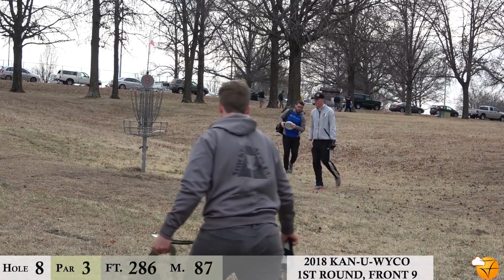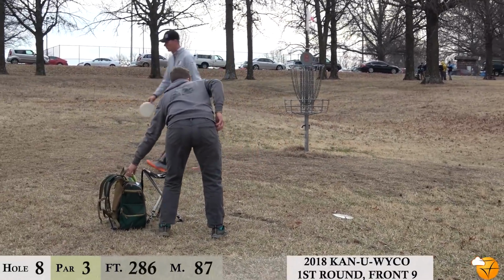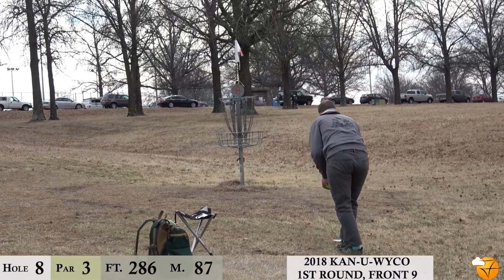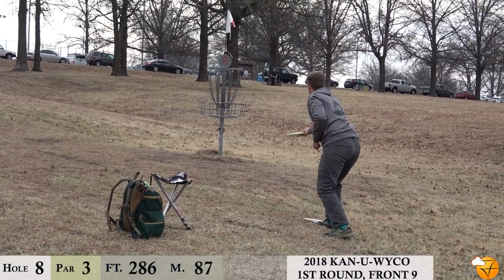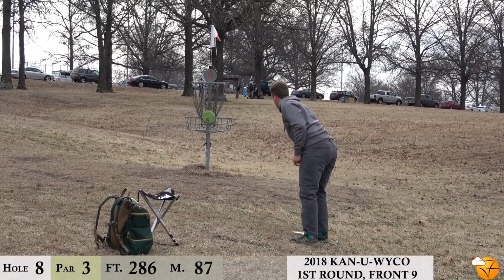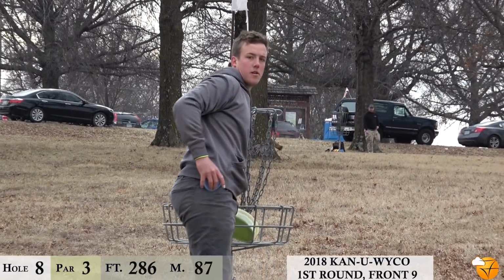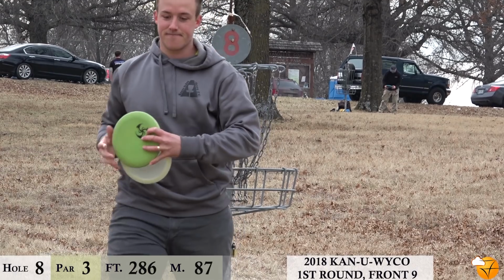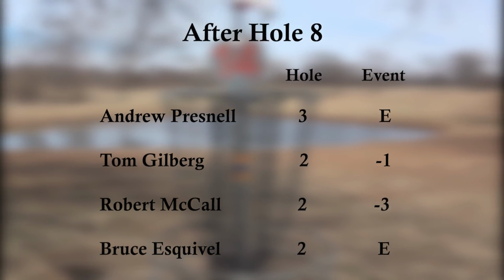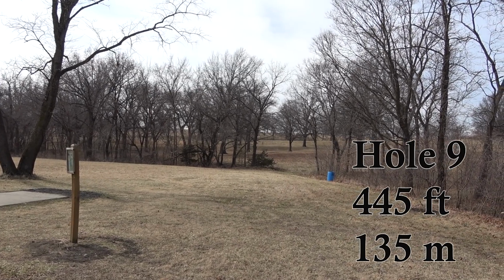Makes the comeback. Good par save by Andrew. And there's the birdie for the Kiwi. He gets on the board. Oh, yeah? So Robert extends his lead by 1 on to hole 9.